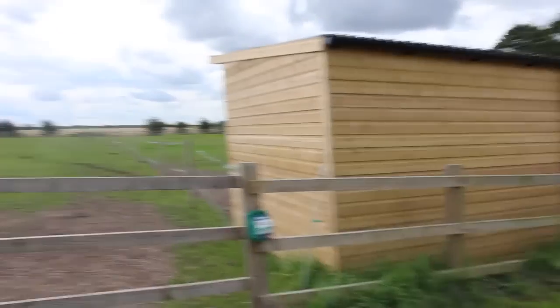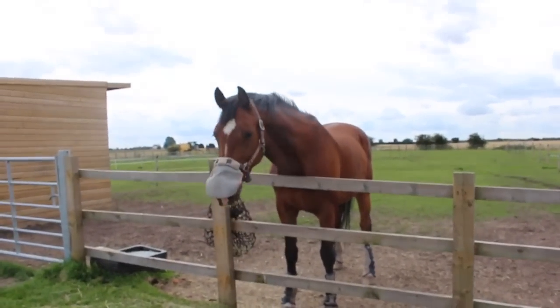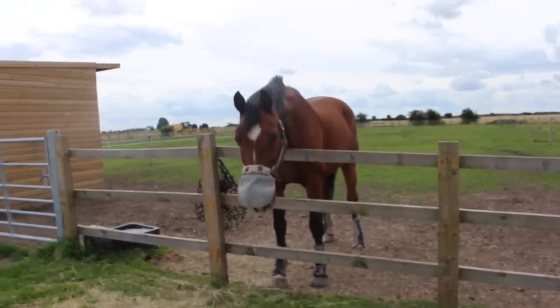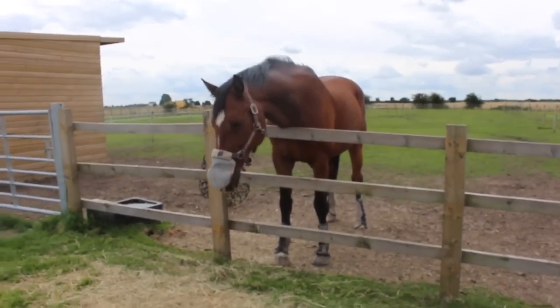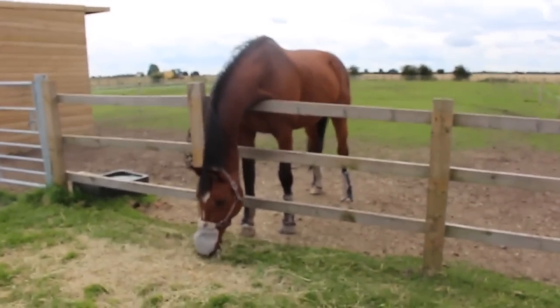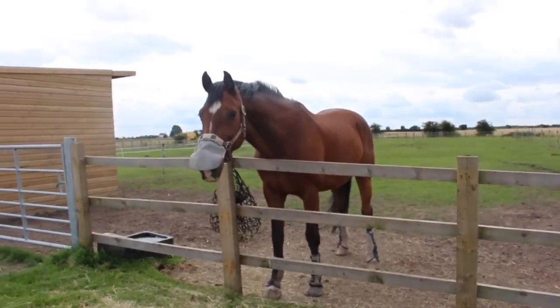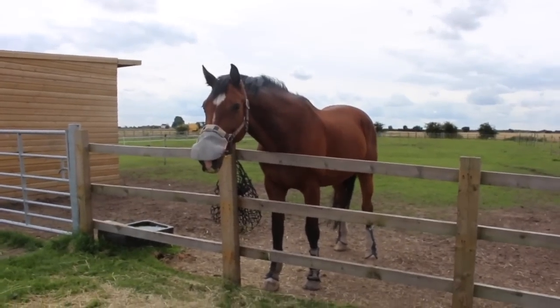Next up we have Dan. So Danny is in the field next to Taff. Dan is predominantly my mum's horse. She actually bought him to do dressage on, despite the fact he is well and truly 100% a show jumper. Danny is bay, as you can tell, and he stands at about 16'3". So he's quite a big boy.